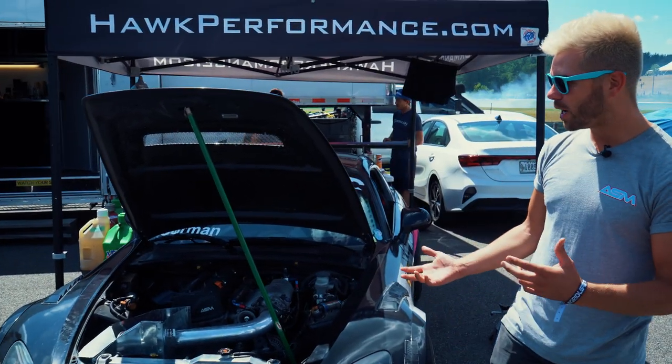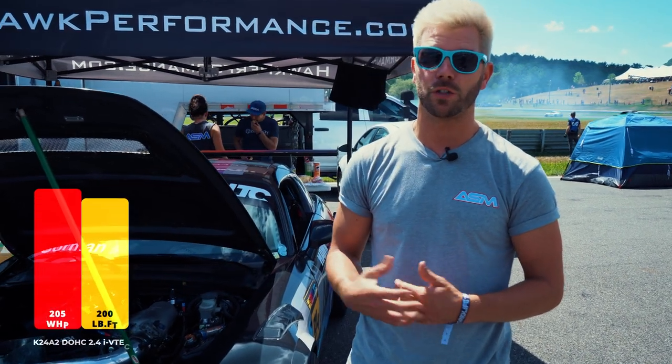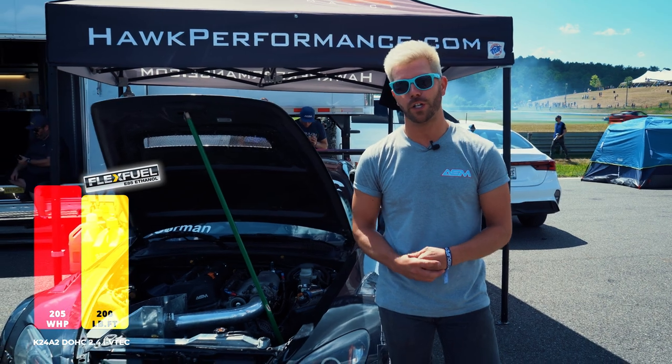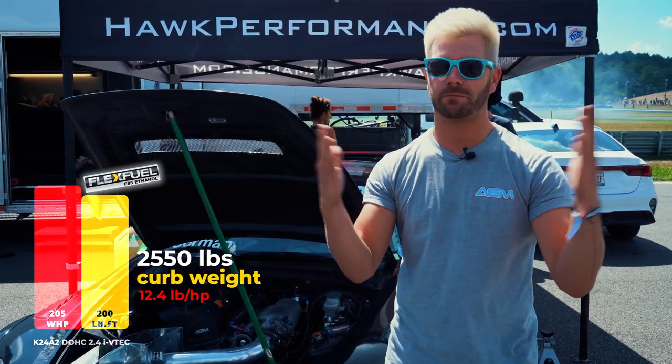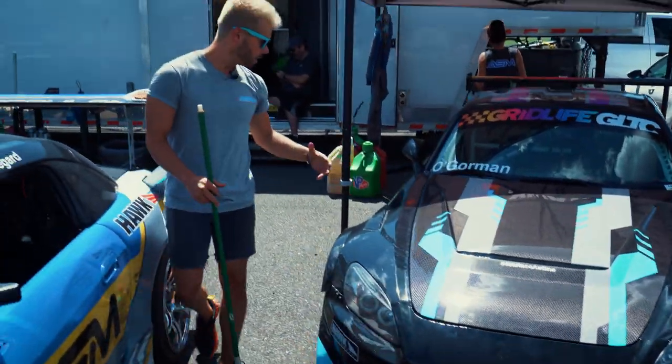We're making about, it's completely as tuned out as we can run on E85, about 205 horsepower consistently. And in Gridlife Touring Cup, it's all power to weight ratio. So as much power as we can possibly make, we just make the weight match that, and we're good to go. So moving around to the side, we have our suspension package.